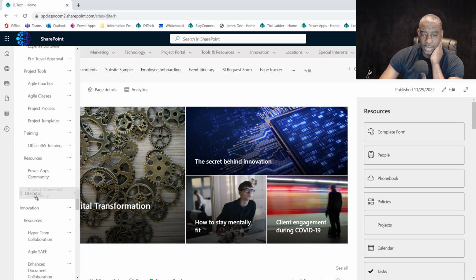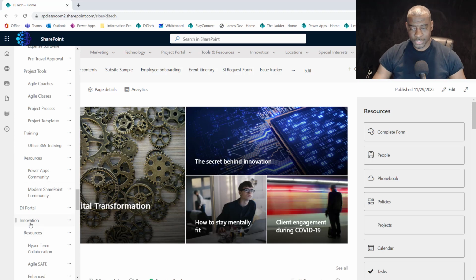I wish you could collapse these. So Microsoft, make that happen, please. To where you can just collapse the first level, so that way you're not scrolling through level 2 and 3, and things get confused a little bit.